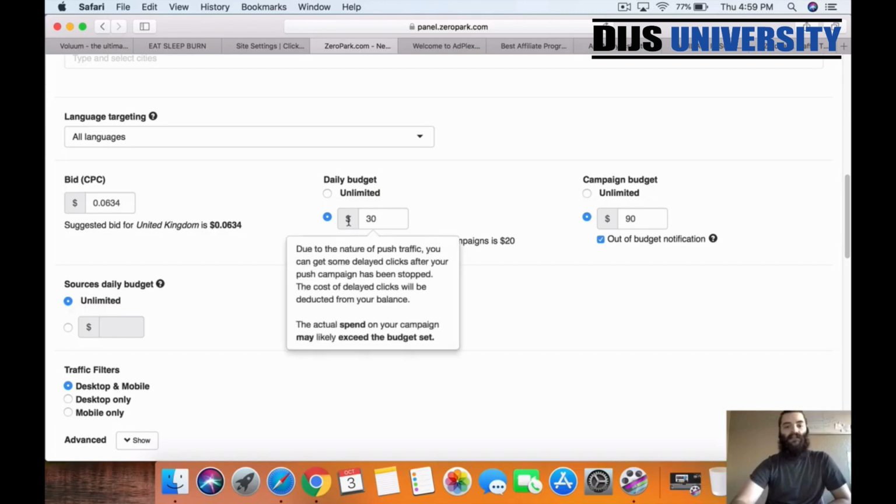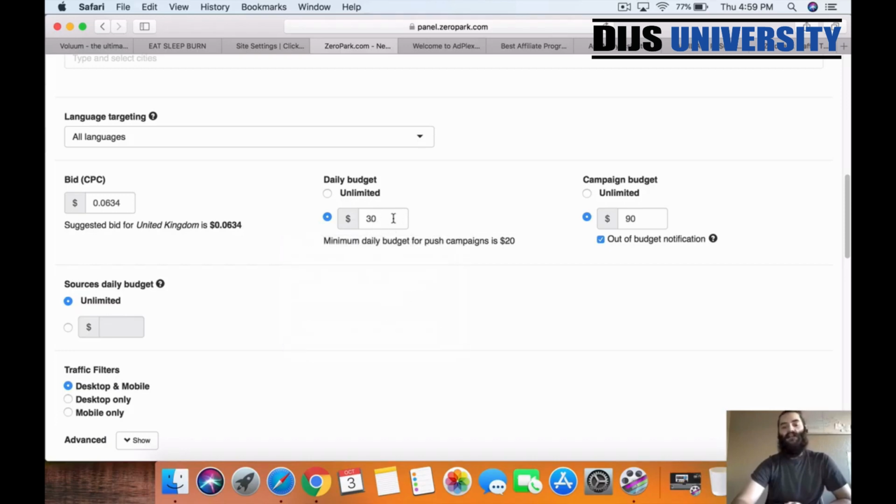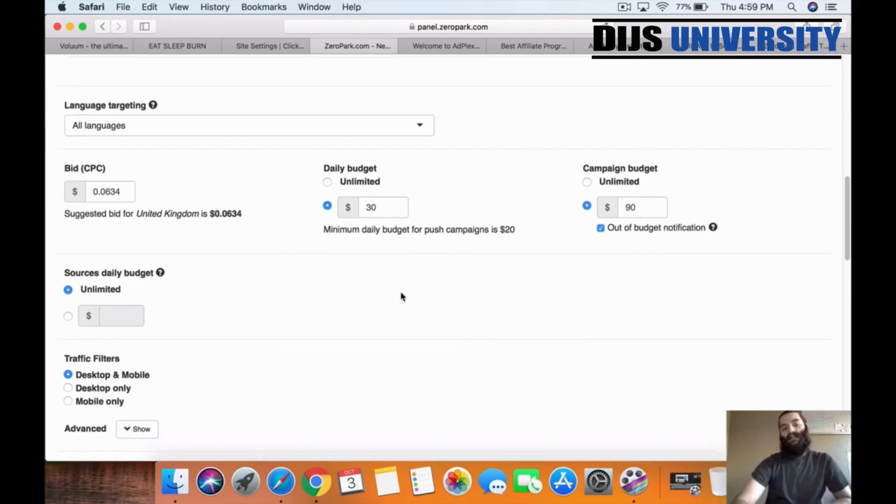As you can see here, due to the nature of push traffic, you can get some delayed clicks after your push campaign has been stopped. The cost of delayed clicks will be deducted from your balance. The actual spend on your campaign may likely exceed the budget set. So again, even though I put $30 in here, it could go over just a little bit because of those delayed clicks.